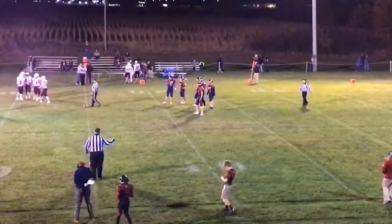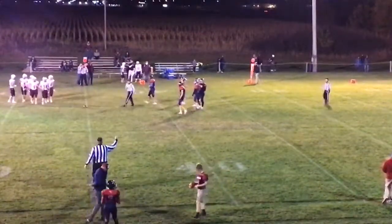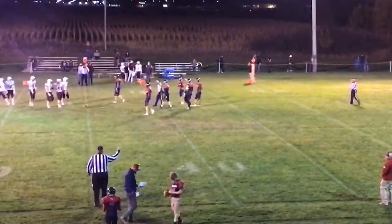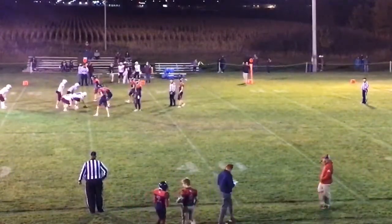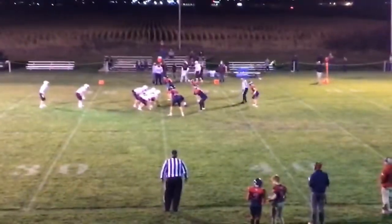Again, looking at the numbers, it looks like the North Central Knights are going to make the field of 32 next week in the Class D1 football playoffs after that win over West Holt last night, what was a de facto play-in game.